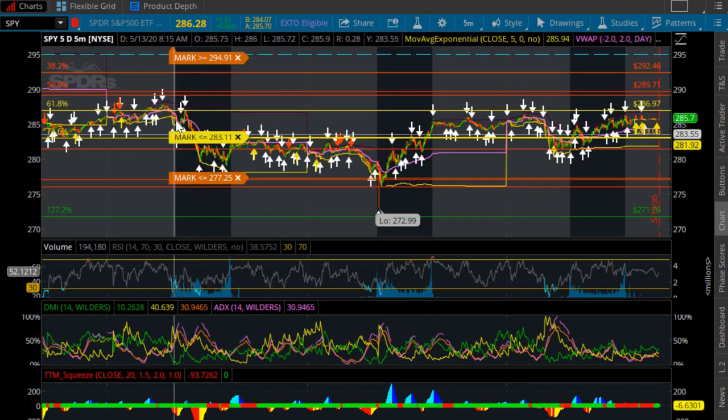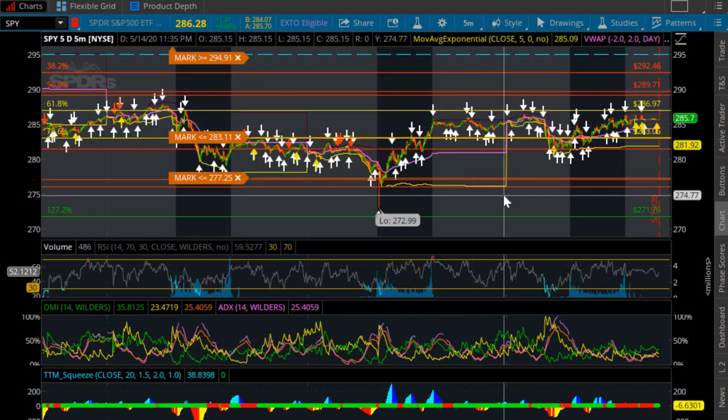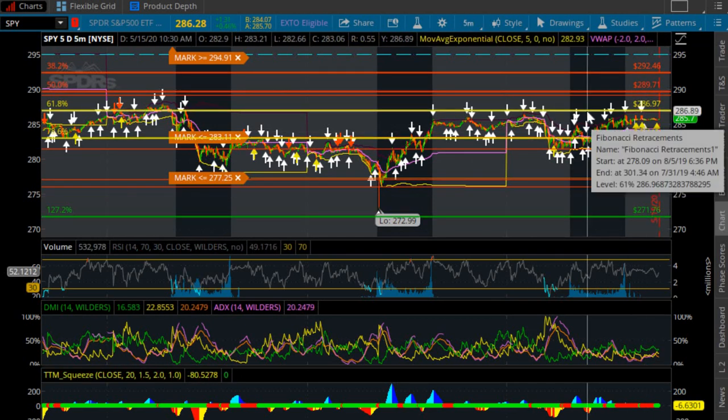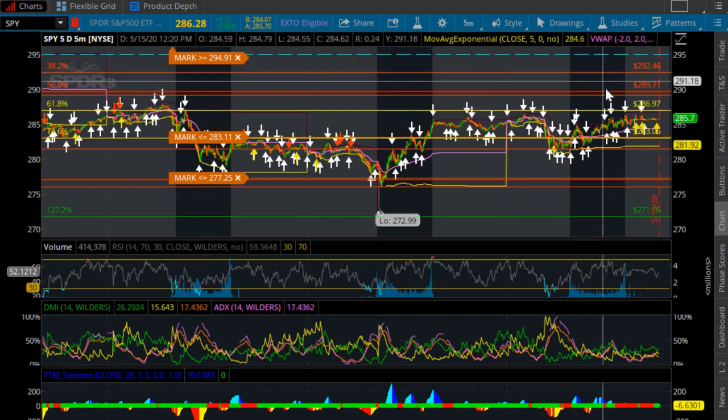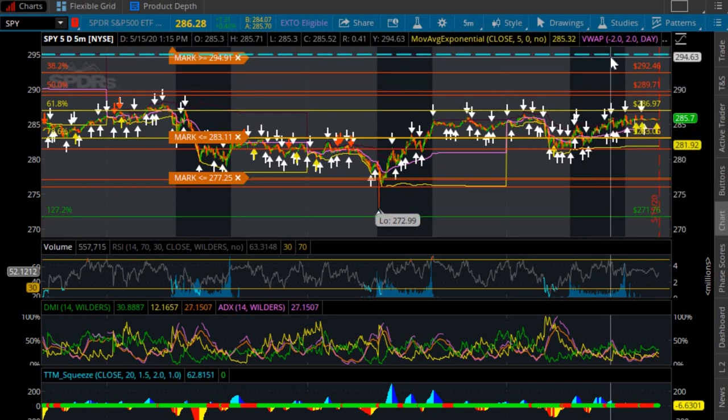Again, right here you can see this violent sell-off off of this 286.97 level, and this will be a new resistance, a very strong resistance here come Monday. Watch this 286.97 level to break with a potential gap to 289.71 and a break above this 295 for a fill to 300, confirming an uptrend movement in SPY.